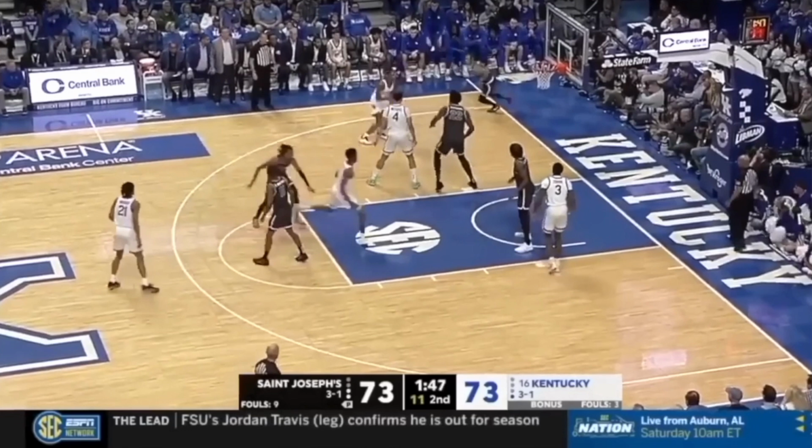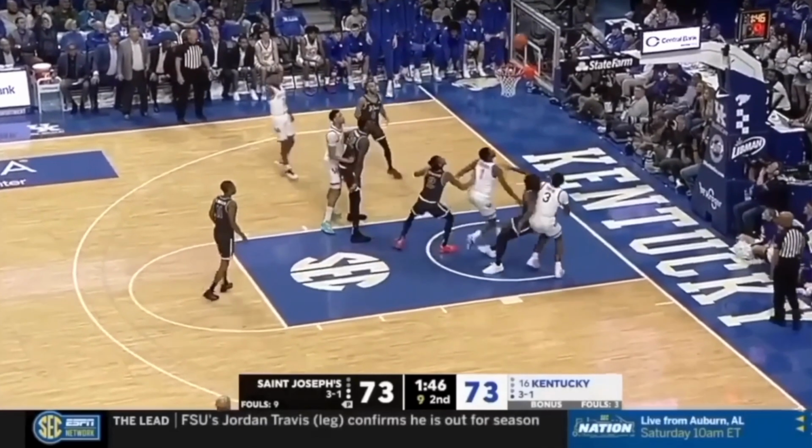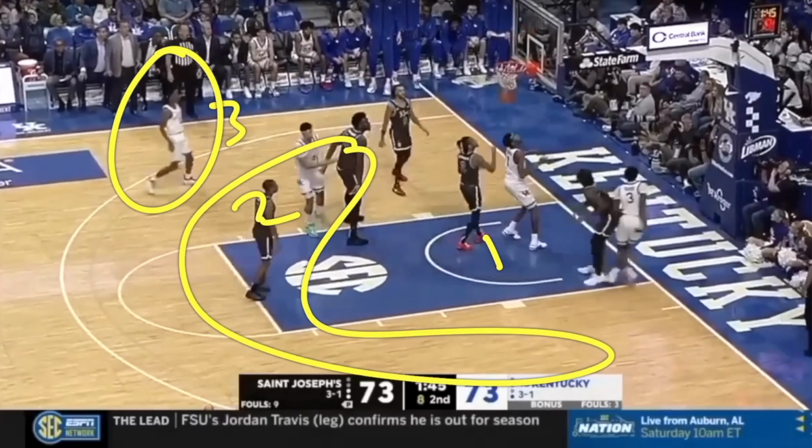Guess what? That has created a gap and a massive distance between his man and himself, which then leaves this to be a wide open mid-range shot, and you need to be a three-level scorer. This does go in, however, you need to be a three-level scorer. And having a player like Rob Dillingham being able to knock down those mid shots is going to be fantastic when it comes to the playoffs.